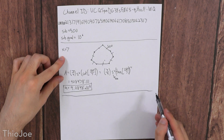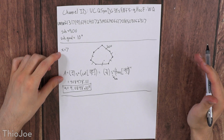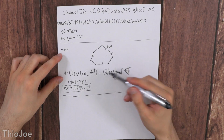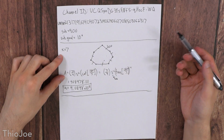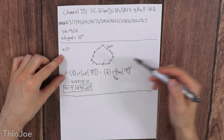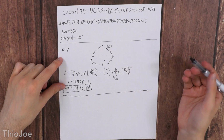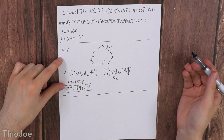Now for the next step, we're going to need to calculate the nth iteration of the Koch curve using this value a that we just calculated. And the number of iterations that we're going to use is equal to x, in my case 7 again. We're going to be using this number several times. First, of course, though, we're going to have to know the number of polygons in the Koch curve before we can calculate the area.